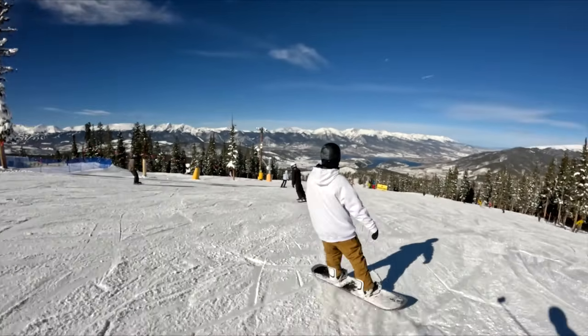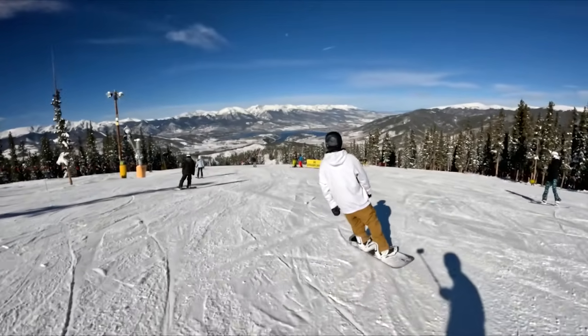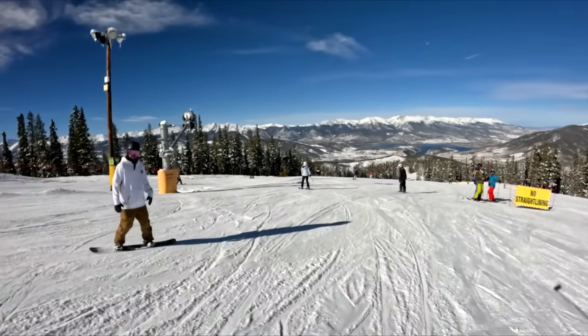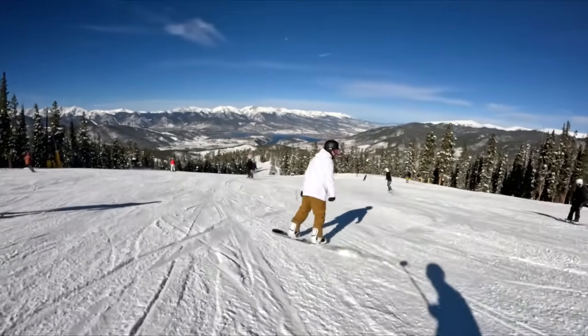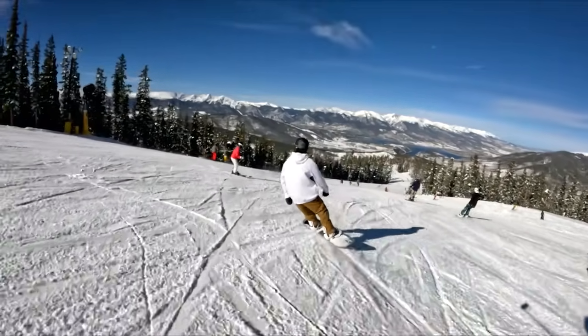Oh man, this is it. This view never gets old. A lot of people like to hate on School Marm because it's a green, kind of beginner family slope, but I love this lap. 2 miles of slope ahead of us. Let's make some turns.